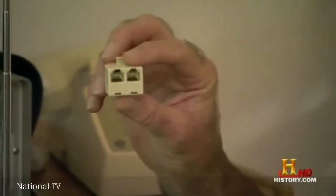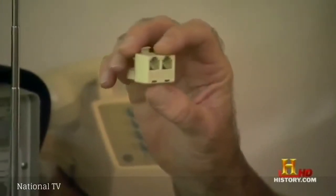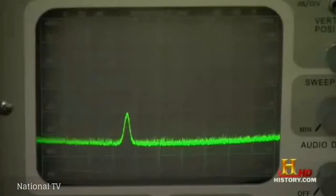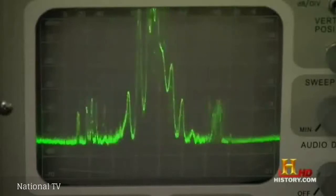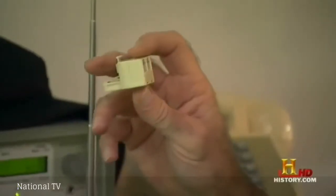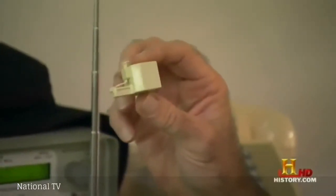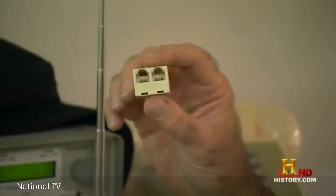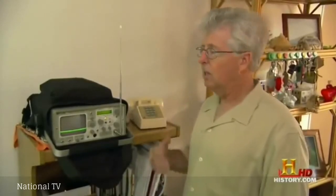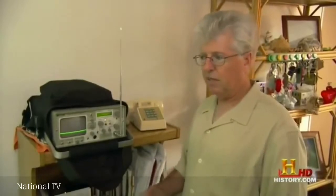The spike was caused by this seemingly ordinary modular adapter, which is actually a black market device that has a transmitter built inside. Rick placed it on the line to demonstrate how the frequency spectrum analyzer works. This one is for training purposes only. It does not transmit audio. It's strictly for me to help train my technicians. Had this been a real transmitter, it would have transmitted both sides of the telephone conversation up to several blocks away, under the exact perfect conditions, maybe even a mile or more away.